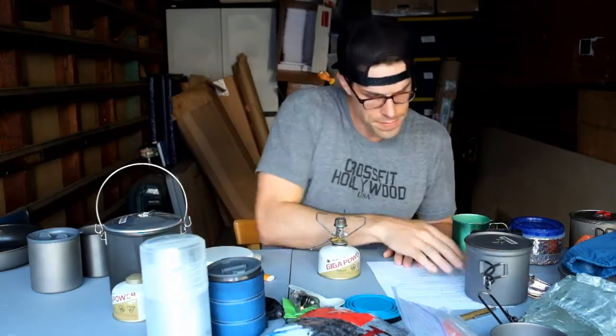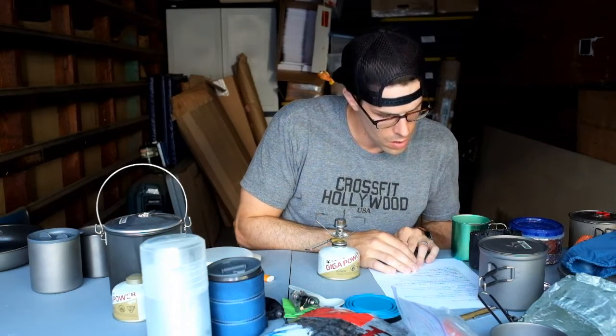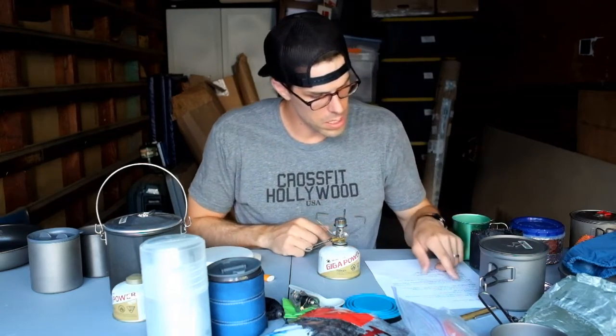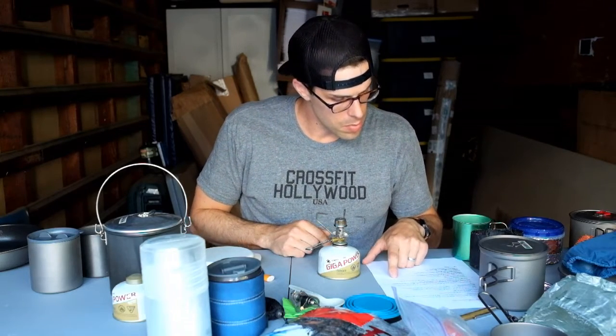So we've talked about windscreen. Let's see what else we got here. Freezer bag cooking, we talked about that. Windscreen, yep. Black wrap, Expendables Recycler, yep. All the pots.